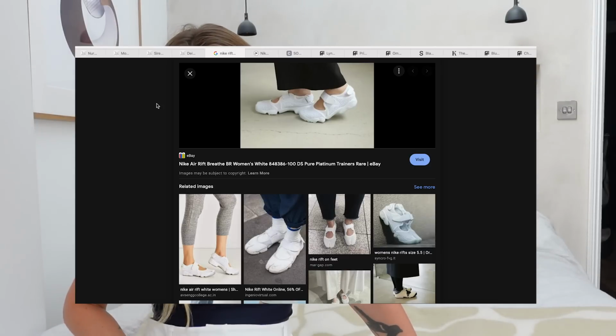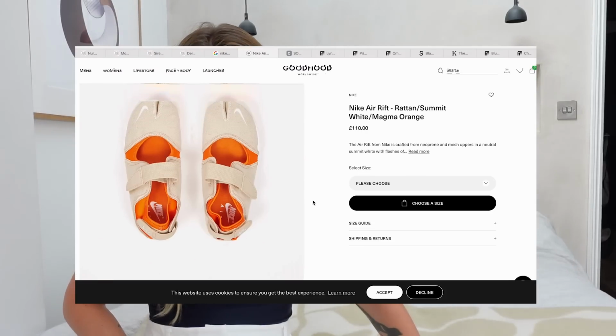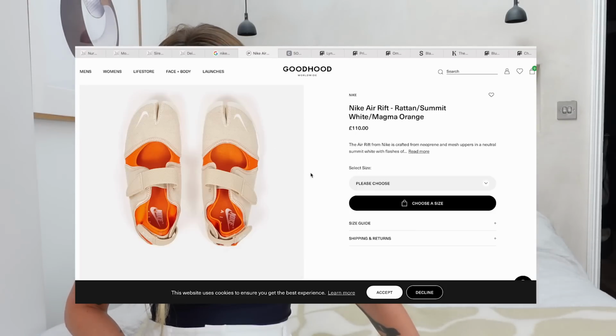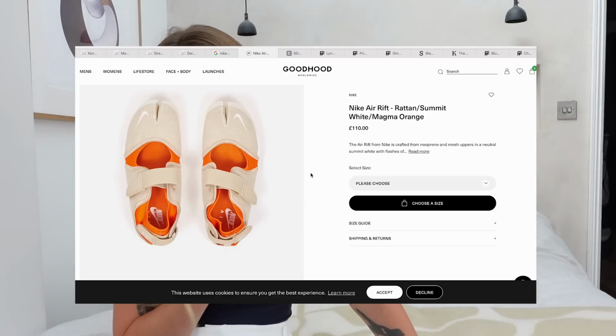They have, however, released this colourway, which, to me, it's the white. It's the white or nothing. I absolutely love the white. But I've kept this tab open because sometimes things grow on me, and this could be the case. At the moment, it's the orange that's the red flag for me. I'm like, oh, I don't know.